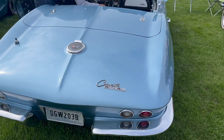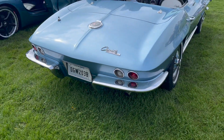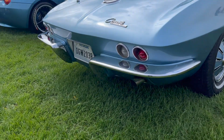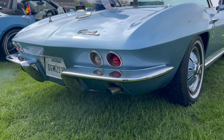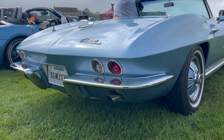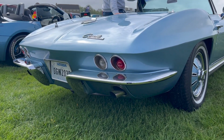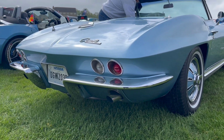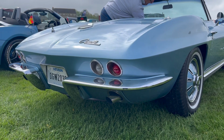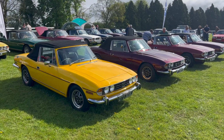Right, guys, this is a 1964 Corvette Stingray. The guy's just gonna start it up so you can listen to this thing. Just listen to that. That's how it should sound. It sounds like a Spitfire. Fantastic. Right, guys, we're venturing into the Triumph Stag Club.